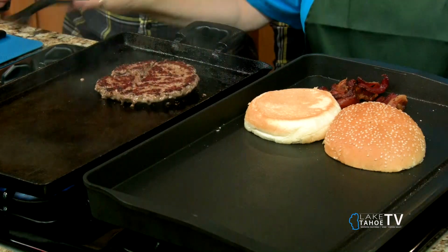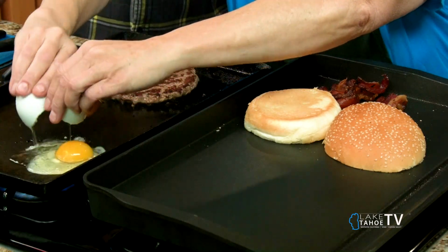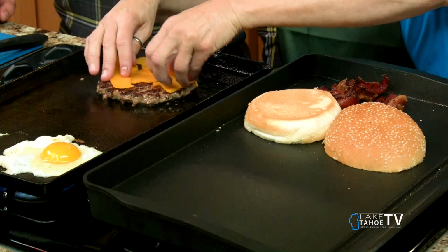This is what really makes it the Hangover Helper. The egg. Then we're gonna put some of this fresh sliced mild cheddar that we have on it. Get it nice and cheddary.